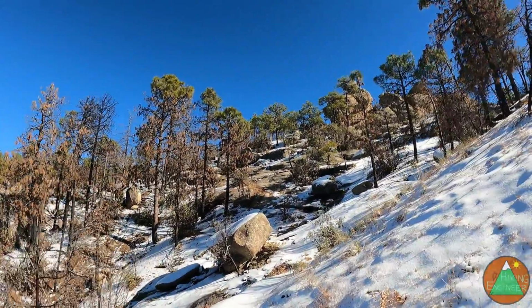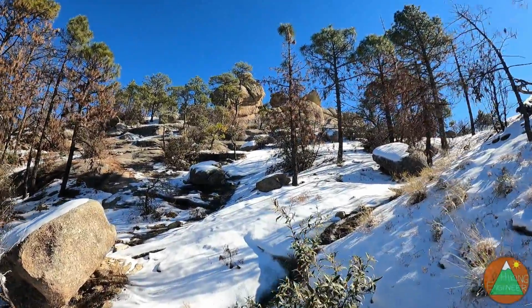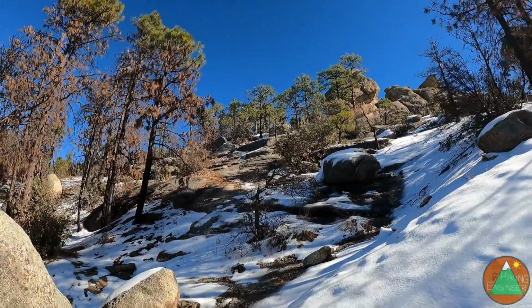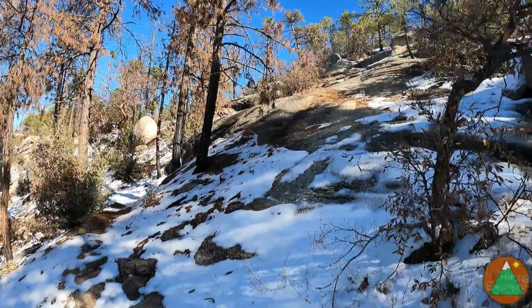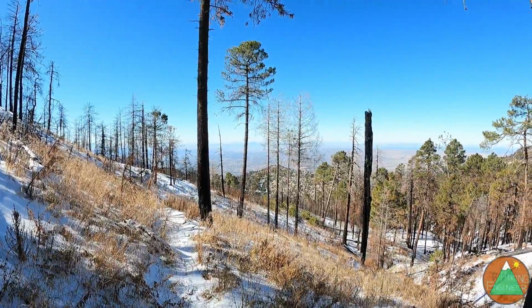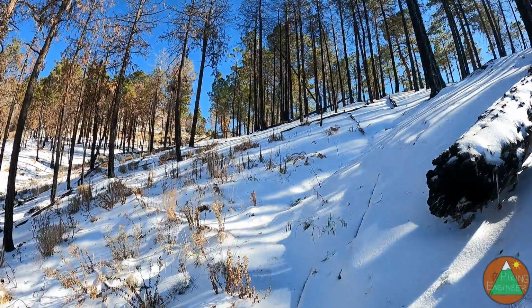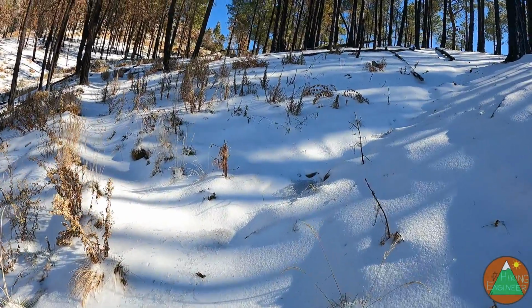But yeah, fresh tracks. I don't know how fresh. I don't know how long the snow has been here, I suppose. There's no human tracks. I mean, this snow could only be a couple days old. So I'm just afraid. Like right there, it's icy. Working our way up. Unfortunately, it's very slow going with the snow.